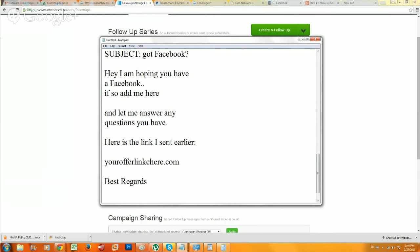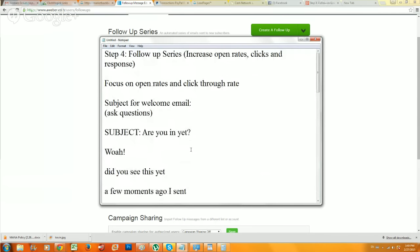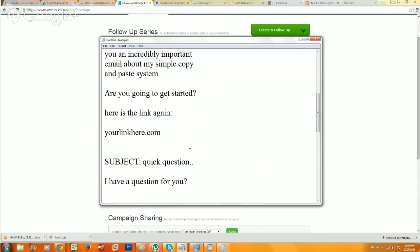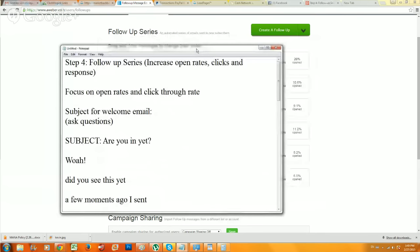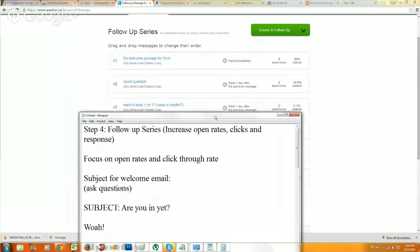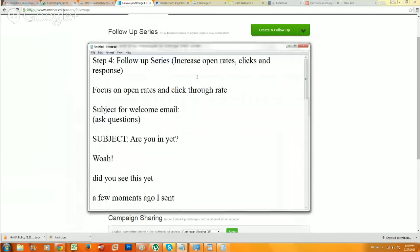These are very simple, short emails. I think these are good for the very first email because you're basically introducing them and getting them to look at your offer again, because sometimes it takes a person a few times before they actually buy your offer. So follow-up series is incredibly important. Some of the things you can do in your follow-up, and I use these, is ask questions. Try to get them to actually reply.